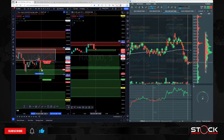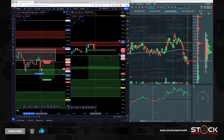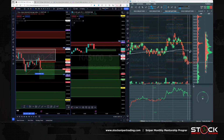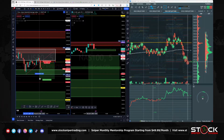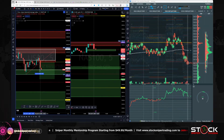Okay, did we come up and tap at least 50%? Where's 50% of the body? Maybe right there. Did it come up yet? No. So we're trying to break this big demand area right now. It may come back up to test the VWAP. Maybe it breaks and continues to drop down here. If you're in a sell, maybe we can break a little further. If we're not in a trade, maybe we continue to wait for a pullback.